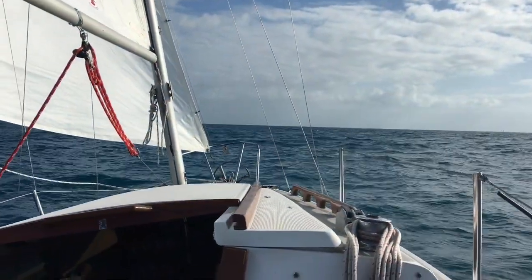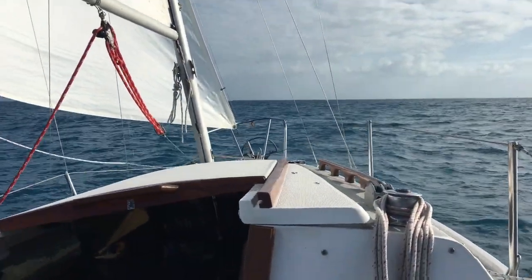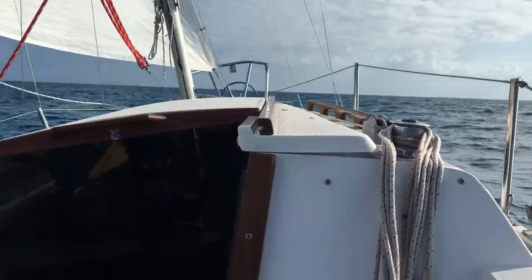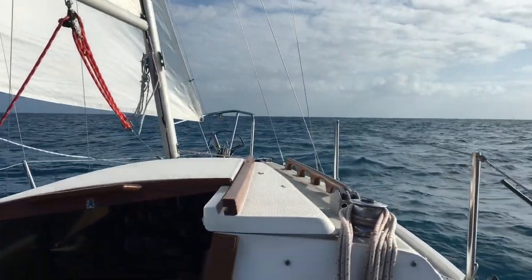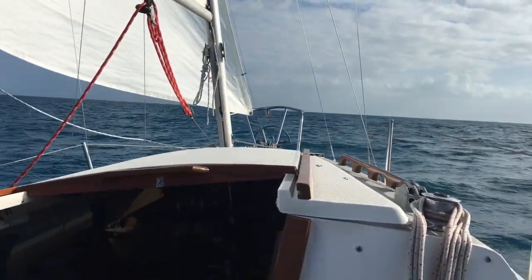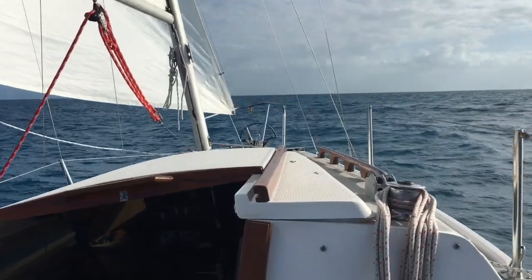And the sailing has begun. We got the sails up, and we couldn't ask for anything more beautiful than what's stretched out in front of us right now. We're actually pointing slightly above our rhumb line to Indian Key, so that's fantastic in case things turn.